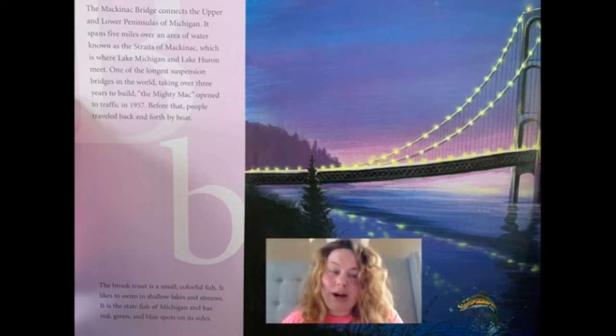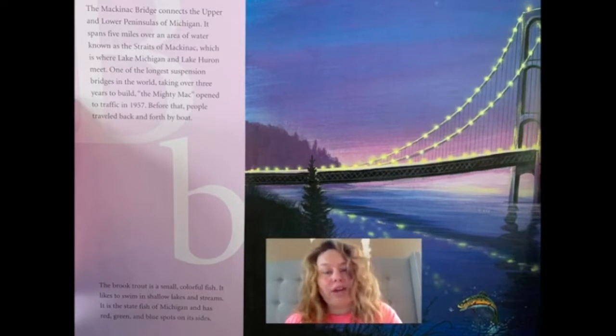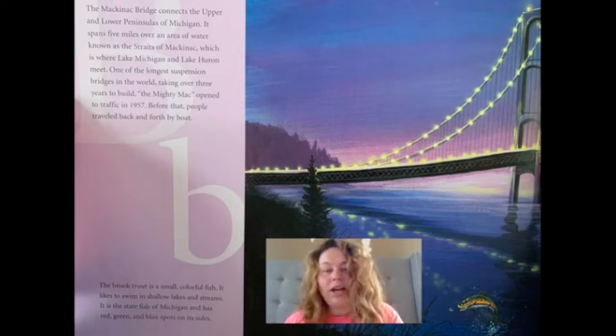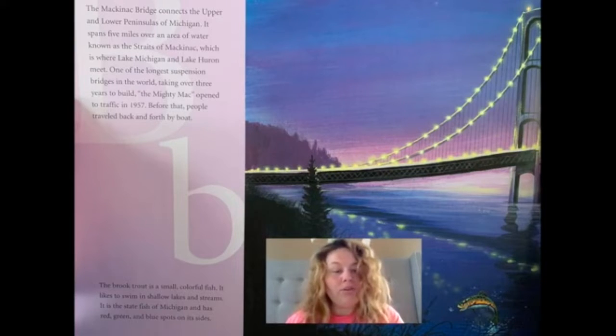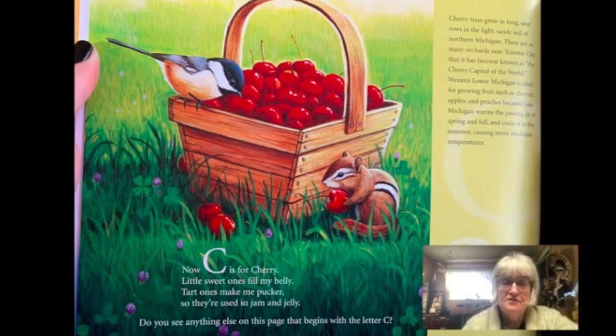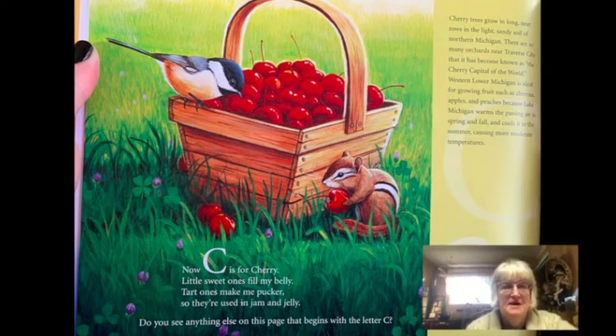The brook trout is a small, colorful fish. It likes to swim in shallow lakes and streams. It is the state fish of Michigan and has red, green, and blue spots on its side. Now C is for cherry. Little sweet ones, they fill my belly. Tart ones make me pucker, so they're made into jam and jelly. Hey, do you see anything else on this page that begins with the letter C?